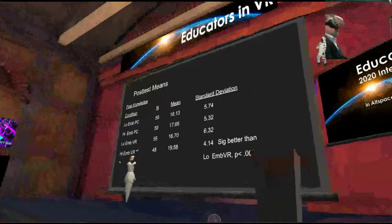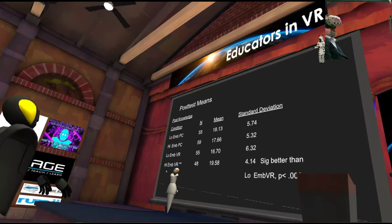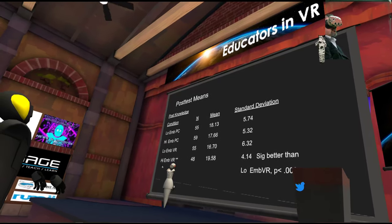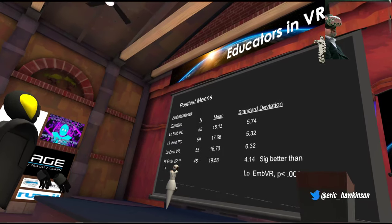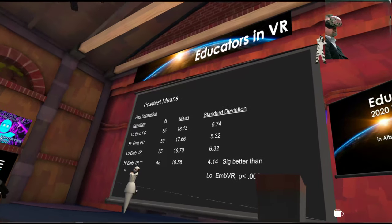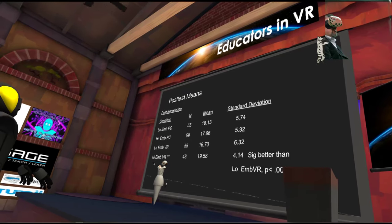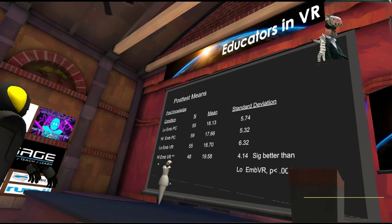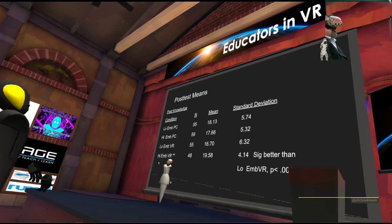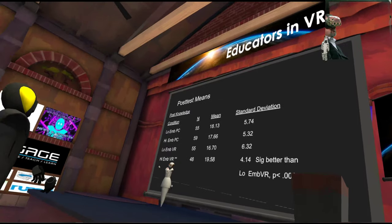So I just quickly threw up the post-test means here. We're in the middle of analyzing this, but you can see by the means, it's interesting that in the low embodied PC, they actually do okay, right? If they're just watching the video, people catching butterflies, they're learning a lot about natural selection. If they're in the high embodied PC, it goes down a little. That's not statistically significantly different, but it's not as good. And then when they're in the low embodied VR, they really don't do that well. They do the best, you won't be surprised, in the high embodied VR condition. Those were the greatest gains, and they did significantly better there than the low embodied VR.